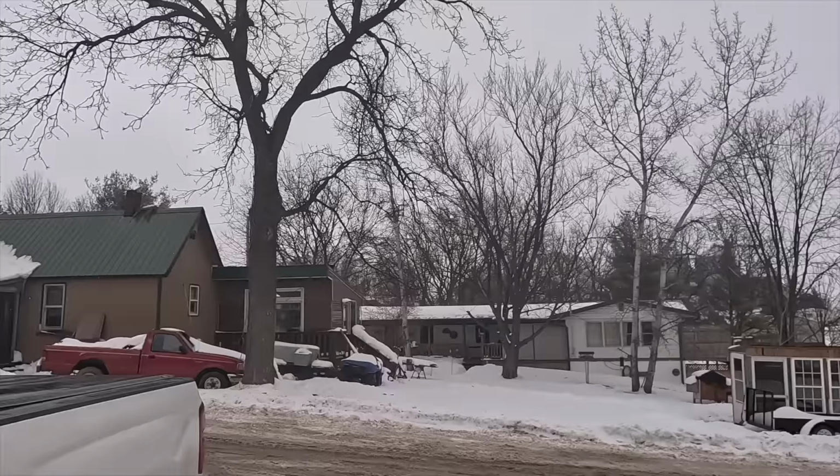All the snow's kinda turning to slush. It's 33 degrees, a little bit of a misty sleet coming down right now. I was hoping we'd have to go salt and make some money, but I don't know about that today.